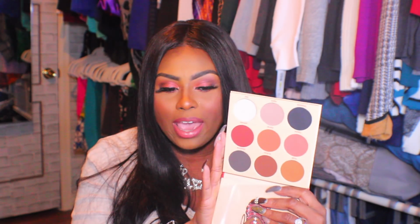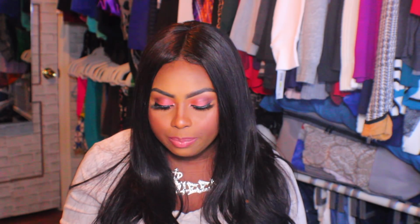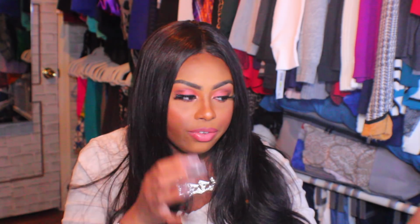Coastal Scents, you have to order their palettes online. I will leave a link down below where you can order their palettes. But if you're looking for another reasonably priced palette, you can check Juvia's Place. You can get this at Ulta, or order it from their site. This is the Warrior 2 palette, kind of like a nude, but it has pops of red. It's a great palette. I use it every now and then. It's not one of my favorites, but I use it enough.